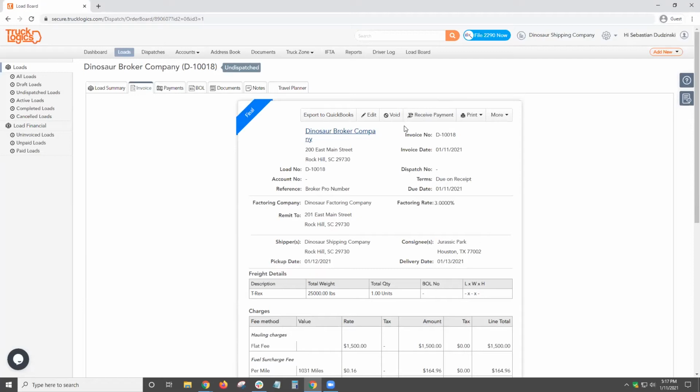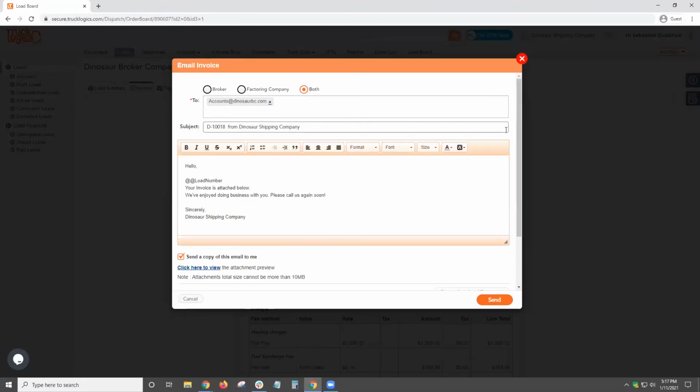It's very easy to do. Let me show you real quick. All you do is hit More and hit Email. And what you're looking at on screen is a pre-formatted email that our system generates, which includes the load information along with a copy of the invoice that we just created.